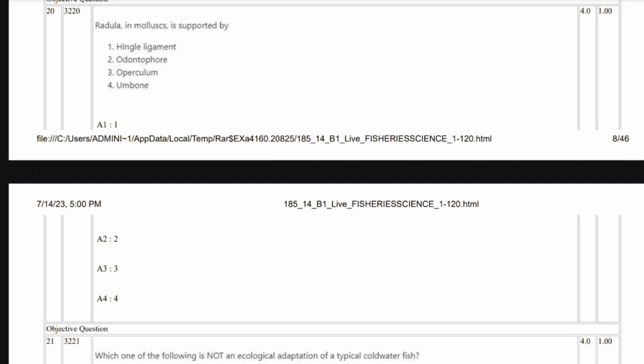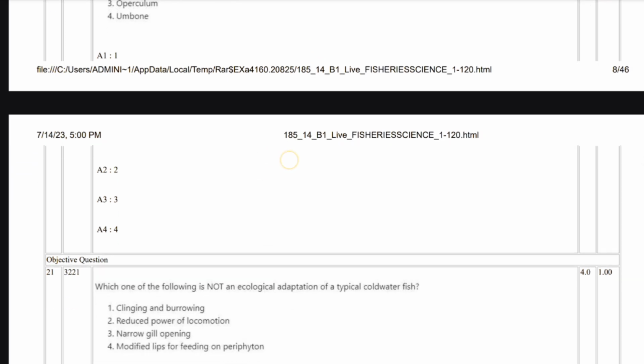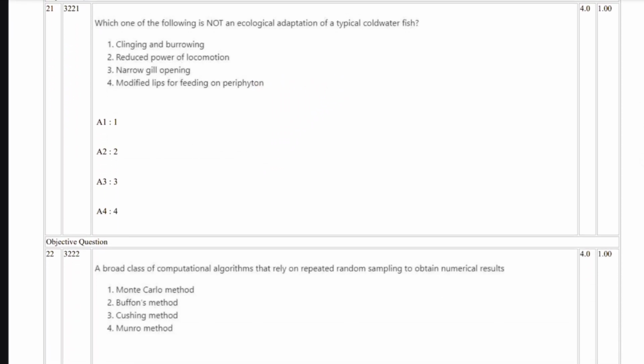Next question, radula in mollusk is supported by. So the correct answer is option number 2, odontophore. Next question, which one of the following is not an ecological adaptation of a typical cold water fish? So the correct answer is option number 2, reduced power of locomotion.